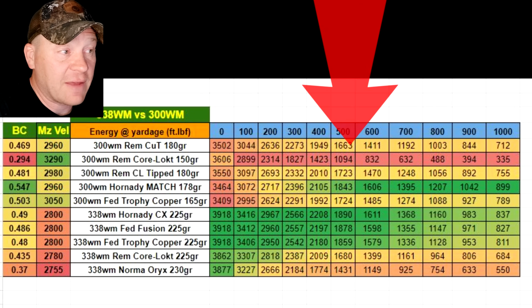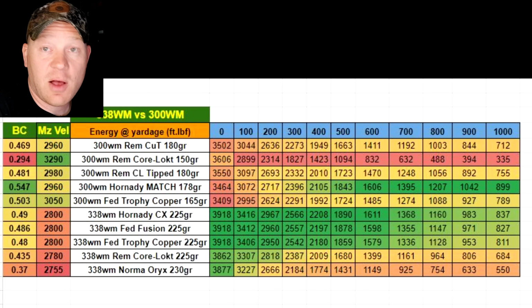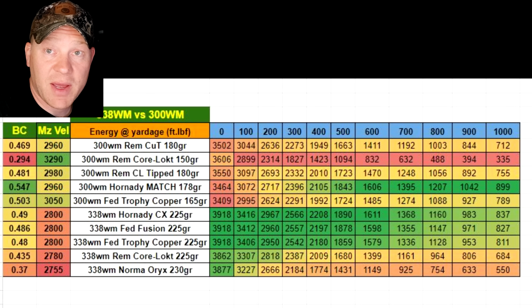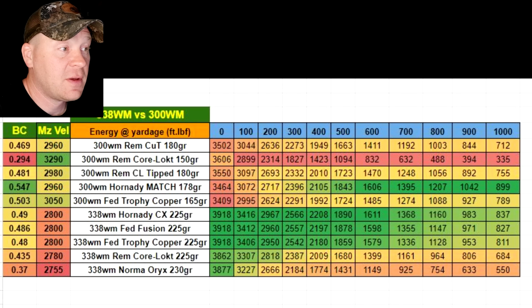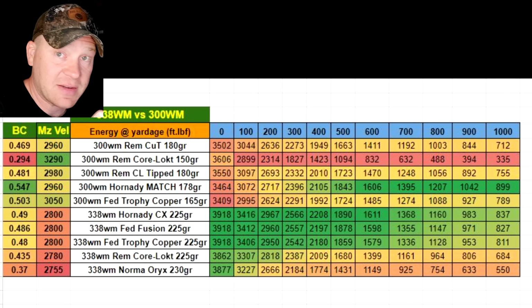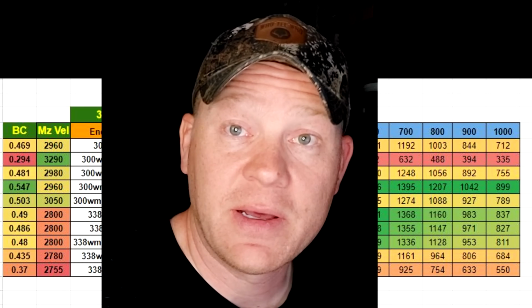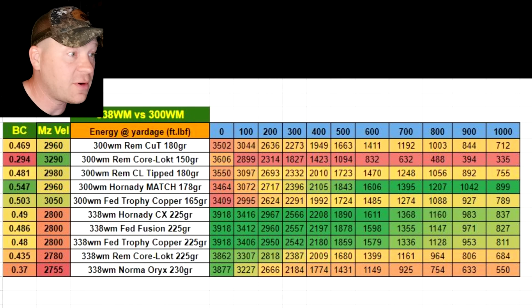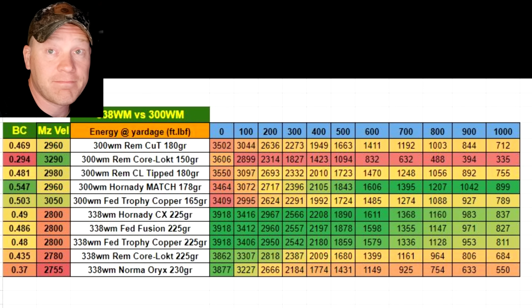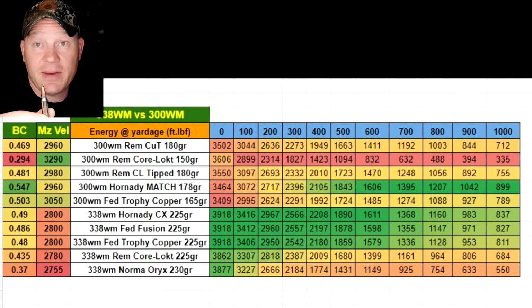You could still take an elk at 500 yards with that 300 Win Mag. Almost all hunting 300 Win Mag ammo is above that 1,500 foot-pounds of energy at 500 yards. Well, again, 338 Win Mag is almost 2,000 at that same distance. So if your goal is maximum energy within hunting ranges, 100 yards, 200 yards, 300 yards, 400 yards, 500 yards, 338 Win Mag wins over 300 Win Mag. Ding, ding, ding, ding, ding.